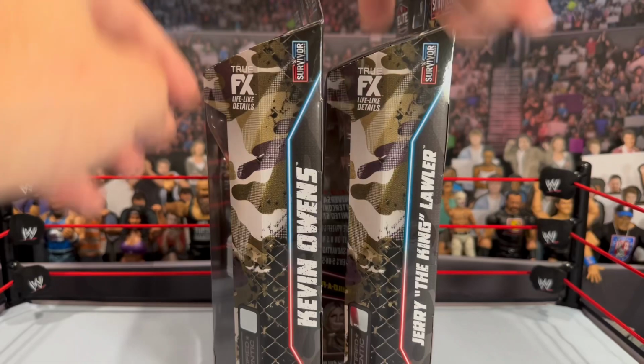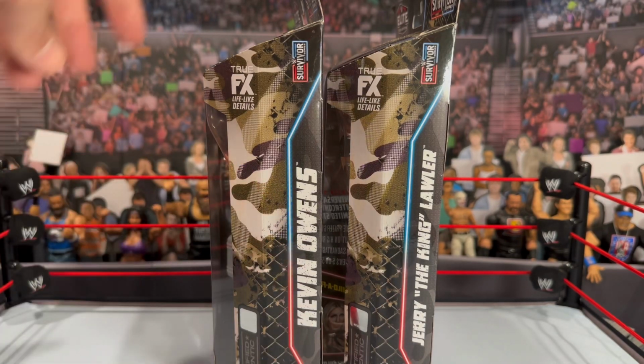Let's take a look at the side of the packaging. You see this nice camo art. Looks really good. You got the nameplates of each wrestler.